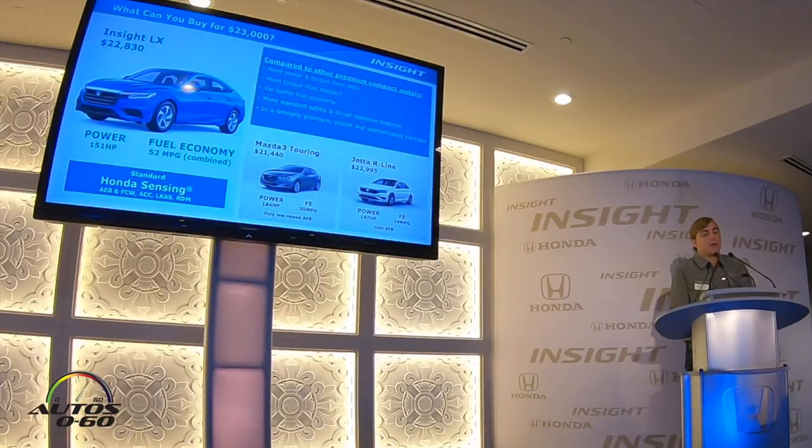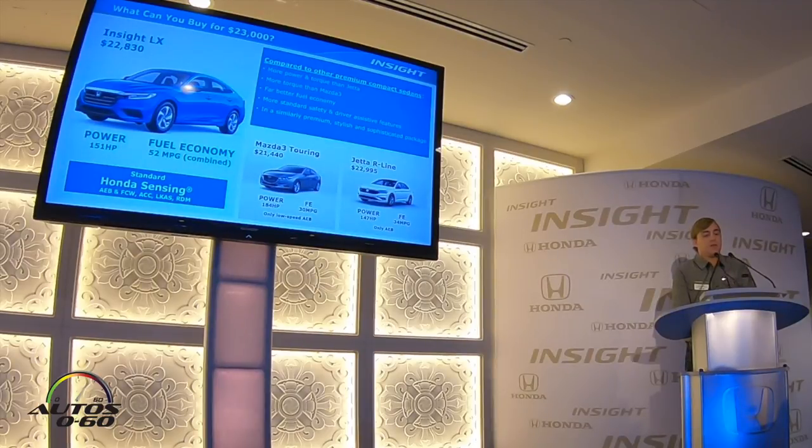So how does it stack up against other premium compact sedans? Against Mazda 3, it has more torque. Against Jetta, it has more power and torque. And it has far better fuel economy than both. And still, more standard safety and driver-assisted features in a similarly premium, stylish, and sophisticated package.